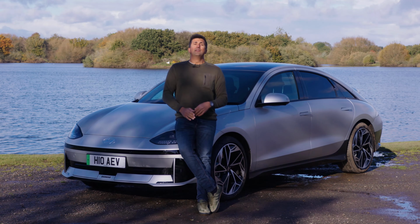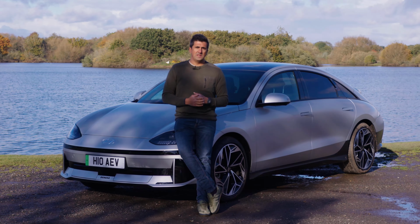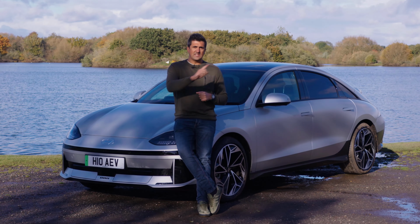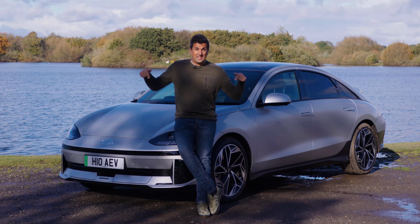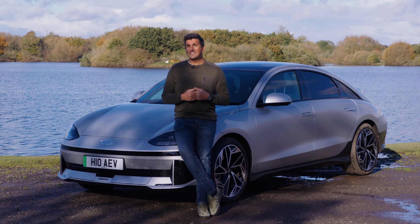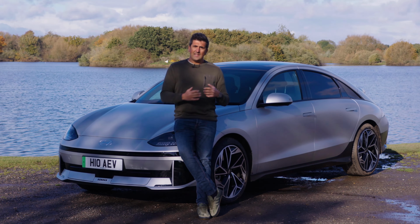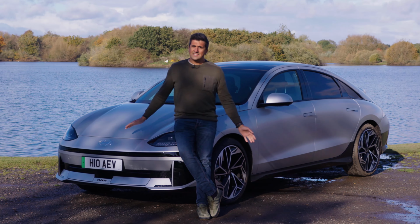But then there's also a third arm, something that makes it even more brilliant in my opinion, and that is the futuristic stuff, the EVs, stuff like this. This is the Hyundai IONIQ 6. My name is John Marcar, you're watching Driven, and let's have a quick look around this car.